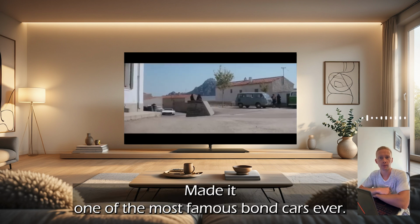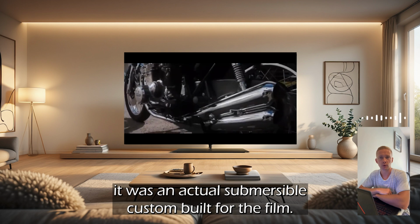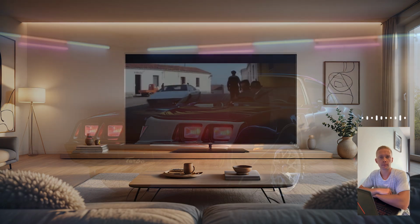Bond cars ever. Trivia: the underwater version wasn't a special effect. It was an actual submersible custom-built for the film. Elon Musk even bought the original prop years later, hoping to make it actually transform.